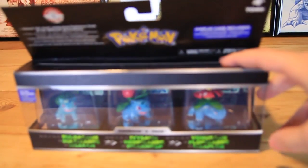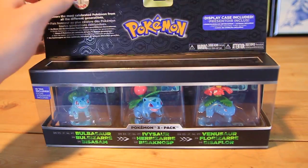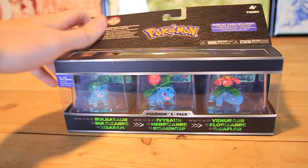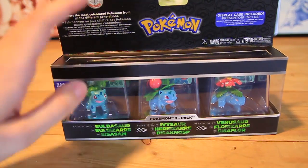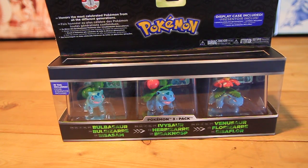So here, you guys saw the 2-inch figures. Here is 3 of them in a set. They've got these 3 packs for many of the different evolutionary lines. Here we've got Bulbasaur, Ivysaur, Venusaur. They've also got ones, I know, for like the Sceptile line, Swampert line, Blastoise.